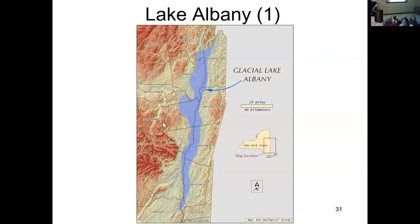And this illustration was prepared by the USGS and shows, again, Lake Albany. And again, it was blocked by glacial debris that basically filled in the area about where West Point is now. And so there wasn't much drainage out of there. And then as water filled in from the glacier melting, then it formed this big lake.